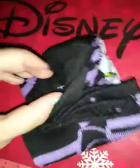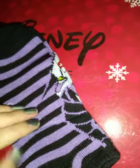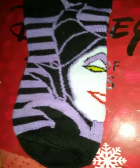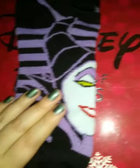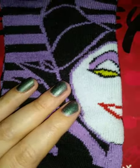There's that. And then we've got one right here. And then there's Maleficent. Okay, not bad. She's not my favorite, I don't really care for Maleficent, but it's good to have some villains in this box. So that was a good one.